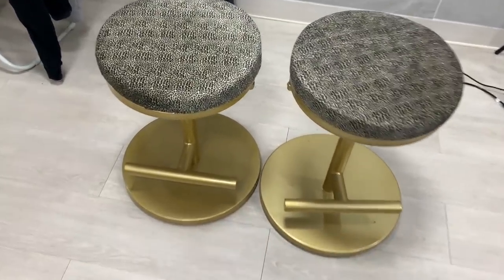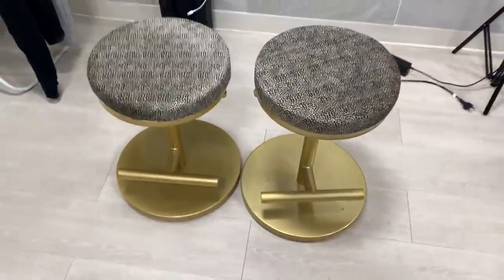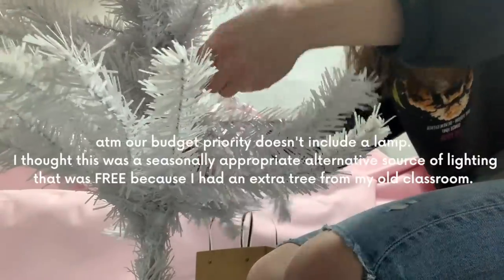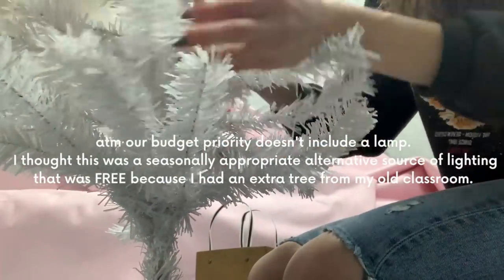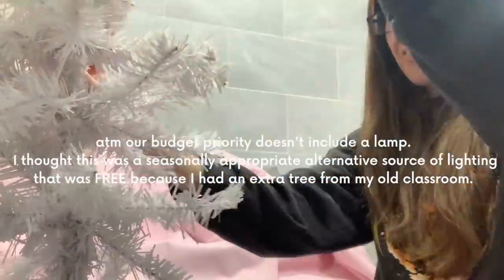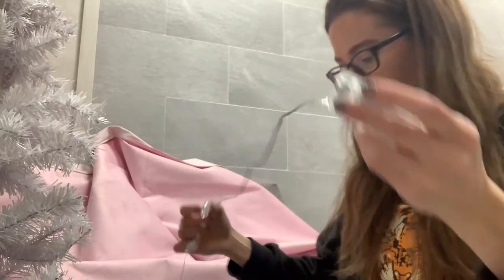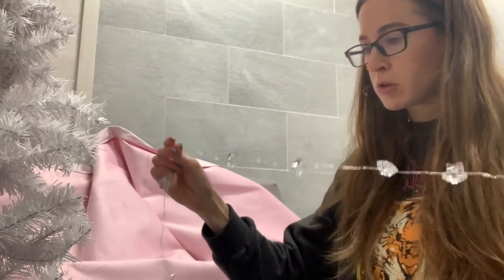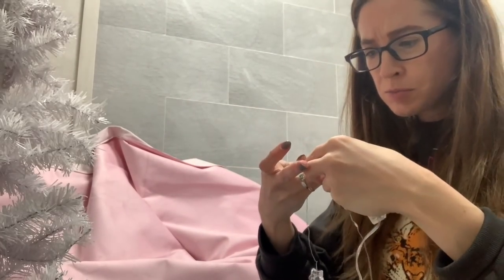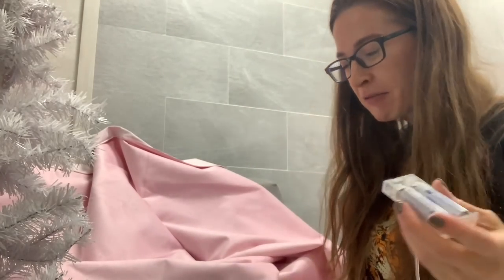Oh my gosh, look at these. So cute. She actually had these strings, this string of stars, and they're super cute. It just makes you happy. I feel like that's what she needs in here.